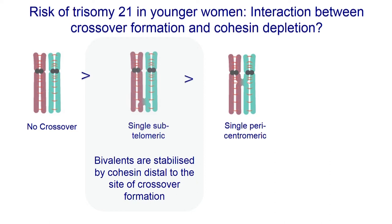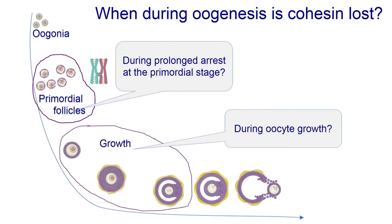So given that cohesin loss was a reasonable molecular candidate to underlie the association between female age and aneuploidy, we were interested to investigate more, and a key question for us is, when does it happen? Does it happen during this prolonged arrest when oocytes are in their non-growing state, where they remain in the ovary for decades? Or might it happen during oocyte growth? You might imagine that as females get older, during this intensive period of metabolic activity required for the oocyte to grow to full size, you might get more generation of reactive oxygen species, for example, that might damage the cohesin ring.